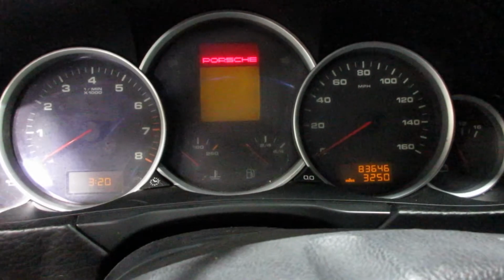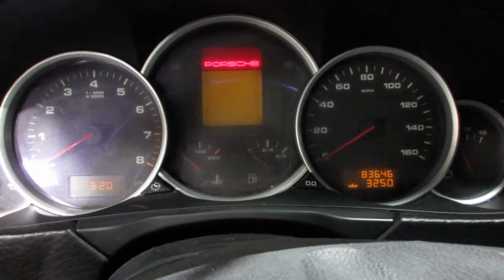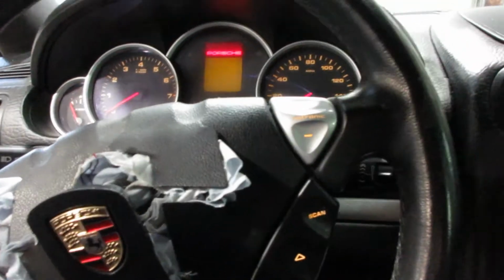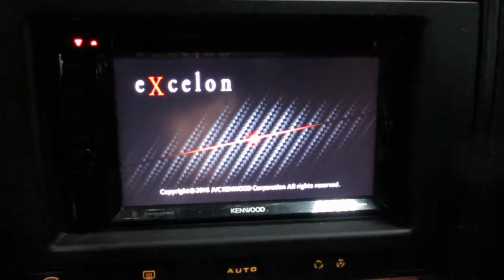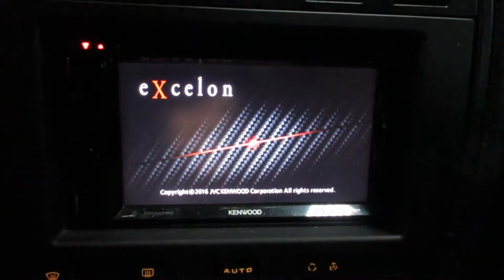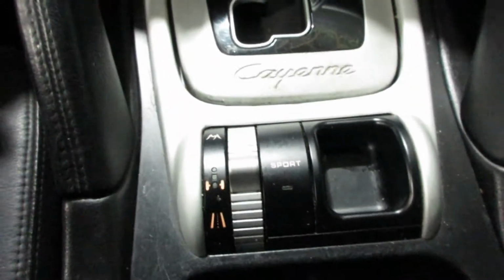Vehicle currently has 83,646 miles on the motor. Nice aftermarket Kenwood. Temperature controls. Suspension switch.